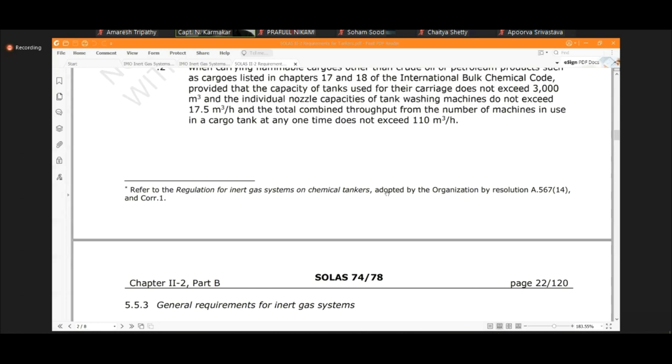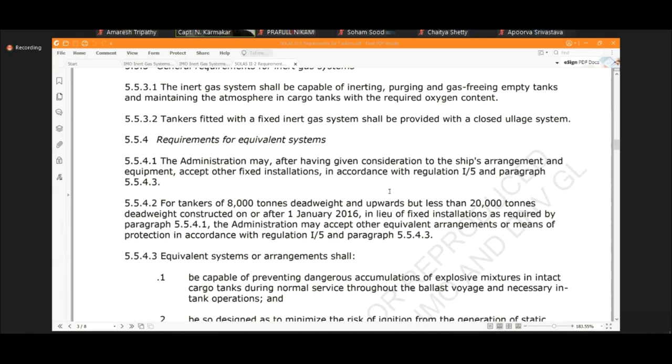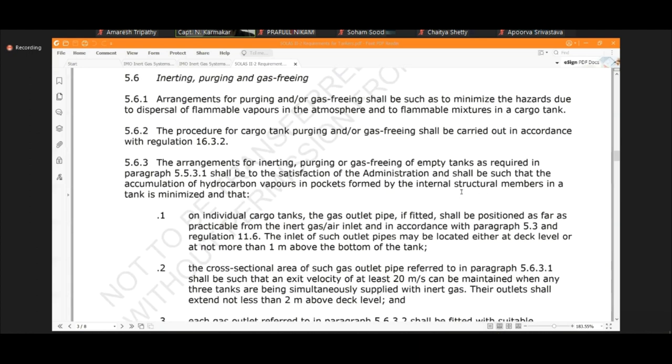Next is gas tankers. All gas tankers must have an inert gas system. Okay, next is inerting, purging and gas freeing. This one we can leave for later, when we are actually doing inerting, purging and gas freeing.